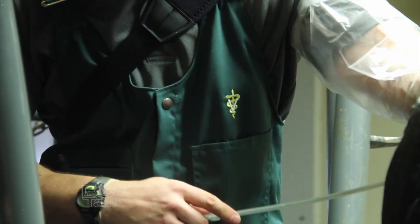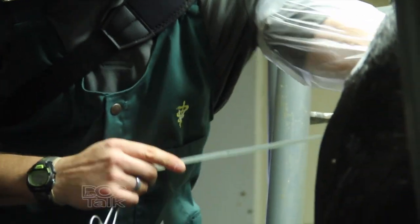So we show back up on the farm. We then take those embryos that we've frozen, cryopreserved.